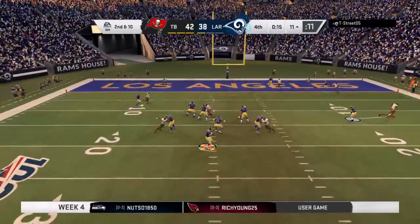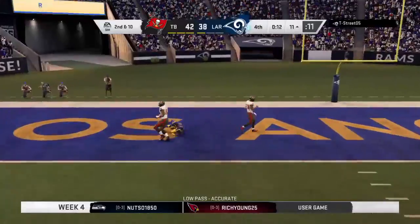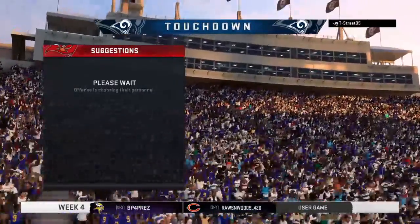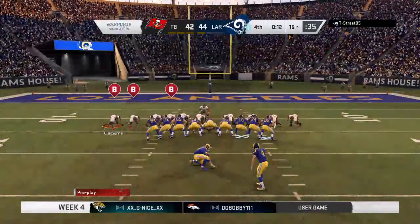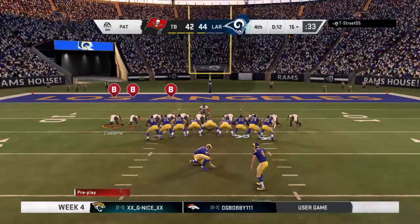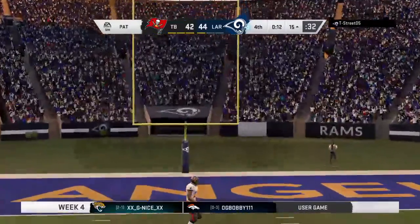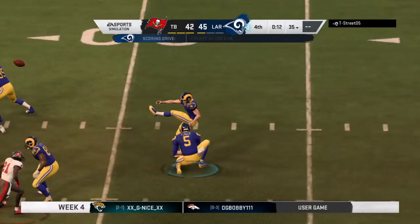Back to throw, Brady. And he's got it. It's caught for a touchdown. And they have taken the lead here in the final seconds. Now an important extra point here to stretch this lead to a field goal. He's got it, and this is indeed up to a 3-point lead.